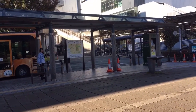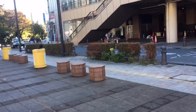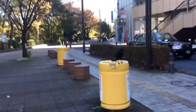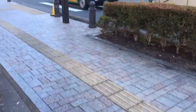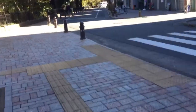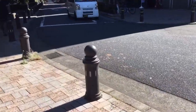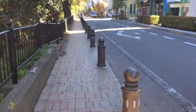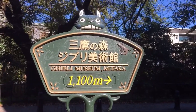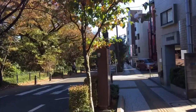Okay, I'd like to walk to the Ghibli Museum on foot. So let's go. The way to the museum is very easy. You just go straight along this street and turn right. On the way to the Ghibli Museum, you can find signs like this. Just walk.